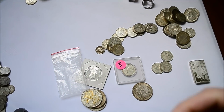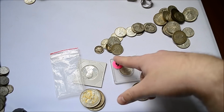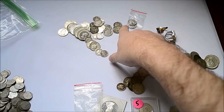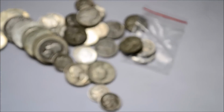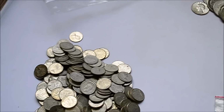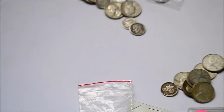So I got the silver bar, silver quarters, silver half dollars, a couple of silver dollars, some proofs, some rings, all my coin roll hunting silver there. So that's all the silver from coin roll hunting, rings, half dollars, and then a whole bunch of silver Canadian dimes.